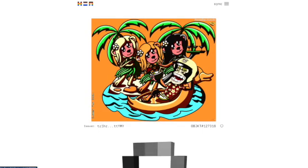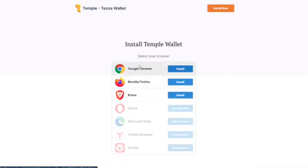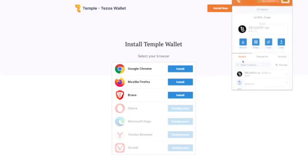So the first thing you need to do is get a wallet for Tezos. And I use the Temple Tezos wallet. If you just Google that, you'll get to this site. Click install now, click which browser you're going to use, install the extension. And then once you have that done, it will look like this. So here's my wallet address.